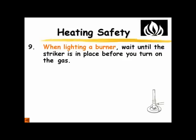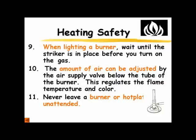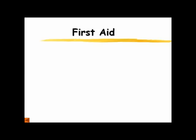When you're lighting a burner, put the striker in place, turn on the gas, then strike it. Remember that the amount of air can be adjusted by the air supply valve below the tube of the burner. That regulates the flame and temperature color. Usually you have enough gas coming through. Never leave a burner or a hot plate unattended. Again, remember, hot plates, when they're hot, look the same as when they're cold.